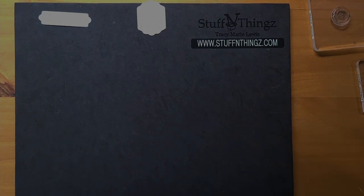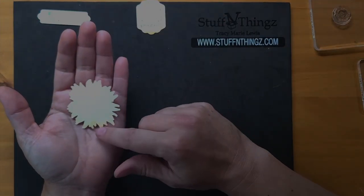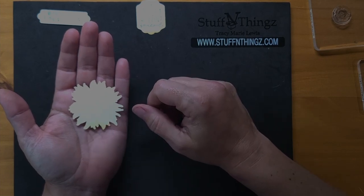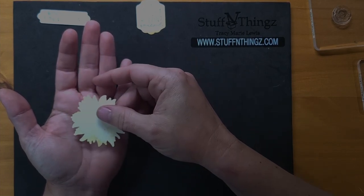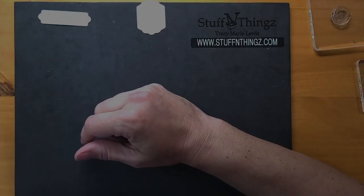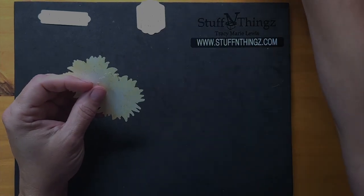So that's the nice thing, is that you could take a yellow, like So Saffron, and you could do your own water droplet treatment, stamp it, and trim it out yourself if you wanted more of those, because we only get, it looks like, four of these. So these three non-stamped and then the one that's stamped.